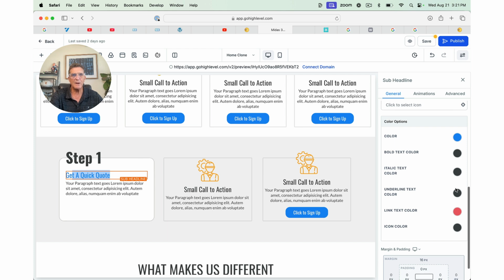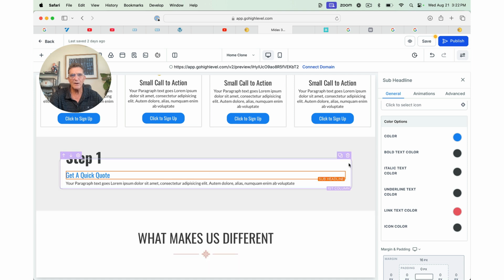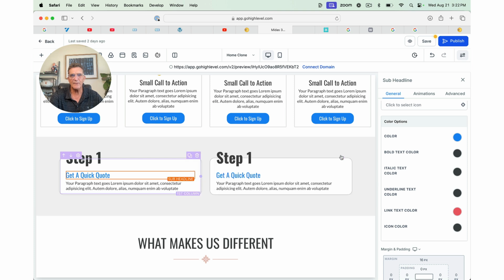I can do everything I want. The text here would be just informative, right? And then I want step 2, step 3. So what's the easy way that I showed you how to do it already? Let's come in here and delete these. I'm just going to click on this right here, clone, and do it one more time, clone.